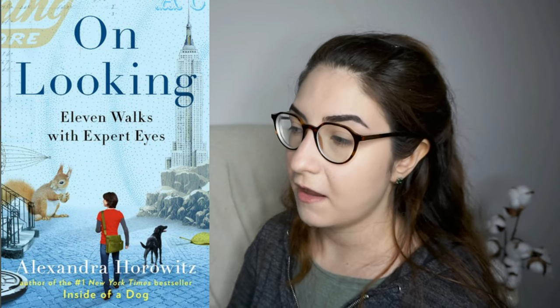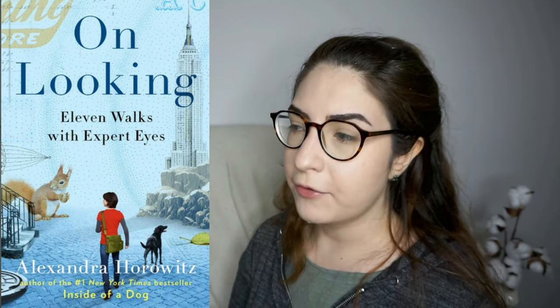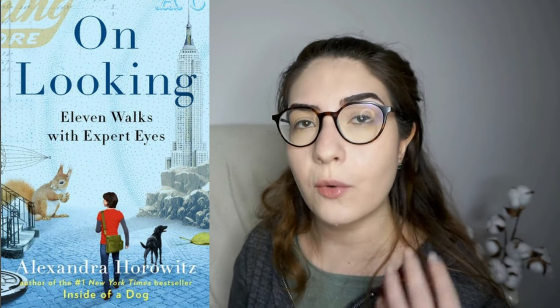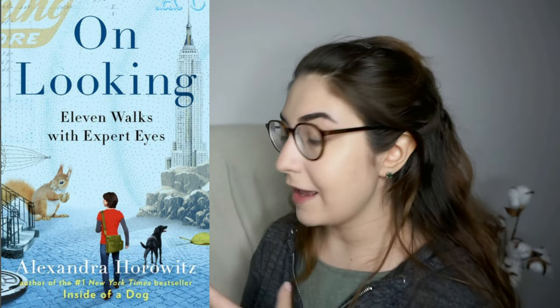On to lighter things. A lighter read was On Looking, 11 Walks with Expert Eyes by Alexandra Horowitz. I really, really enjoyed this book because it shows how differently we see the world based on our experiences. She meets with 11 different people of 11 different professions, like a geologist, a typographer, an artist. She walks through her city with them and they notice so many different beautiful things. It really makes you appreciate the intricacy of the world around us and the things that we walk by but neglect because we do not have the right mindset to appreciate them as they are.